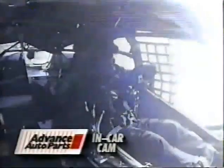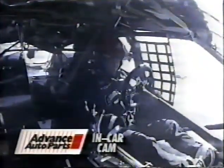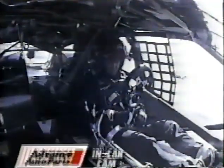He's absolutely sideways. Now he's going backwards down the track. Notice the look on his face. It's like he's sitting at a poker table until he closes his eyes and goes up and over. Right now you can see the grass coming, spraying into the field of our onboard camera. Now he's back onto the drag strip, and he comes to a stop. An incredible example of how well these cars are built.